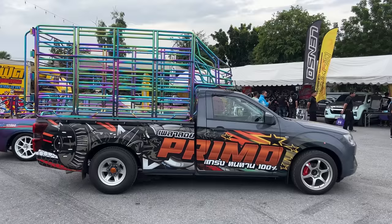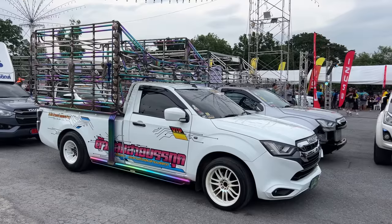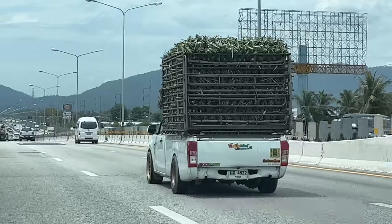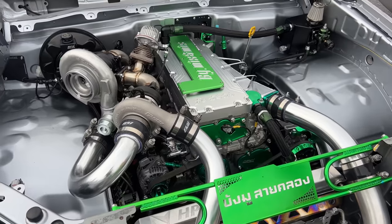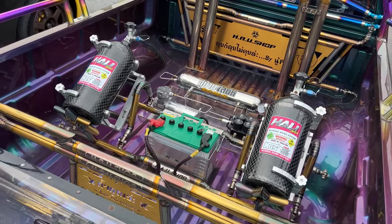These farm trucks have these cages in the bed simply because it allows them to haul more cargo than without the external cage. On the way over here, I actually saw one of these guys hauling a load of pineapples. But because this is Thailand, they modify them with Volk wheels, big brake kits, turbo upgrades, and a bunch of crazy stuff like nitrous bottles.